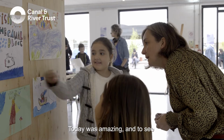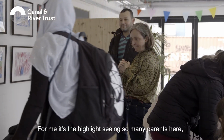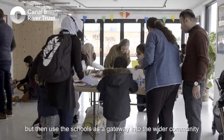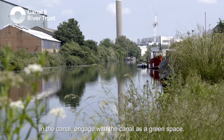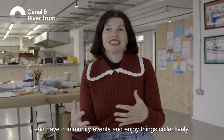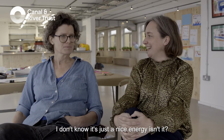Today was amazing, and to see the different generations together. Some of the parents joined in and really enjoyed it. For me, it's the highlight seeing so many parents here, and that's kind of what we wanted to do. We wanted to start with the schools and engage them, but then use the schools as a gateway into the wider community to get more parents involved in the canal, engage with the canal as a green space, but also to think about it as a space where they can socialise and have community events and enjoy things collectively. How you can bring so many people together around a table like that, over one shared activity, and I don't know, it's just a nice energy, isn't it?